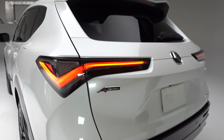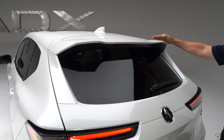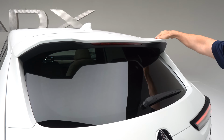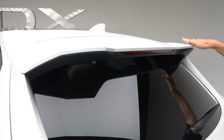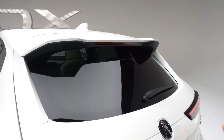Of course, we got our A-Spec badge on the rear. You have a nice long roof spoiler. And look at how on each edge we have it peaked up just a little bit. Obviously, form following function and function following form.